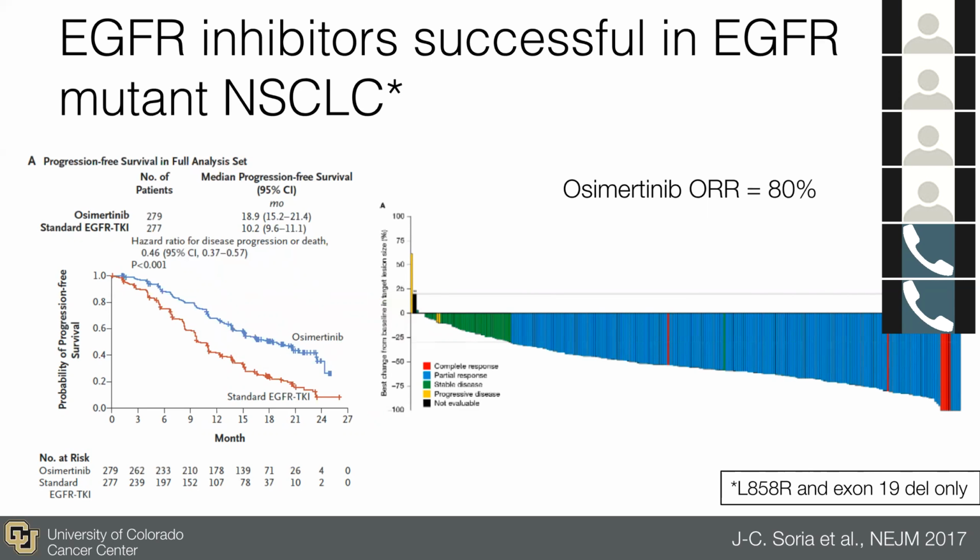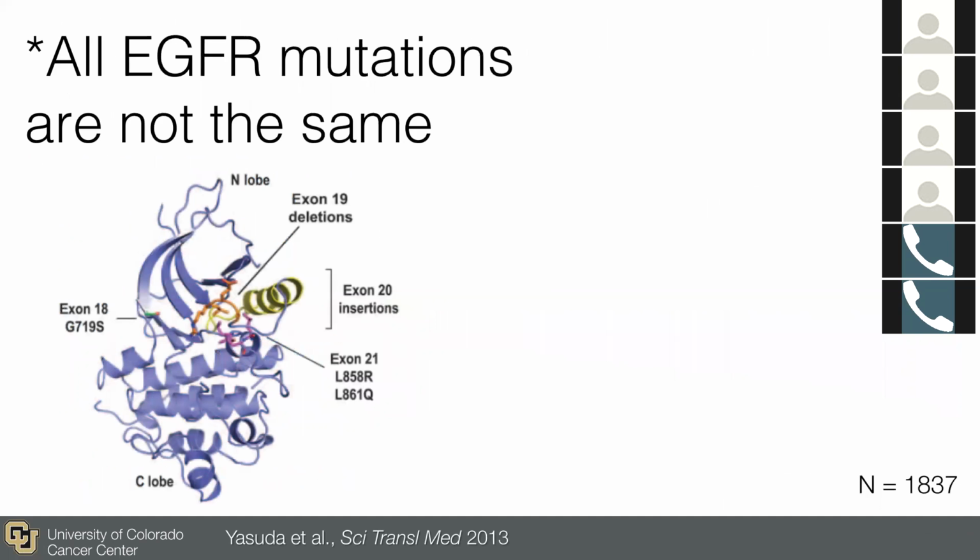And you can see that this drug worked very well in those populations. The patients went a long time before they became resistant. That's basically what PFS means. And the response rate to therapy was fantastic. 80%, as you can see in this waterfall plot, each patient is represented by a bar. And 80% had a dramatic response, meaning greater than 30%. But you can see that almost every patient had some kind of response. There were only, it looks like, 4 patients here that had rapid progression on this drug. So the vast majority of patients with exon 21 or exon 19 mutations benefited from these EGFR inhibitors.